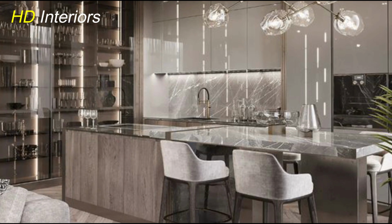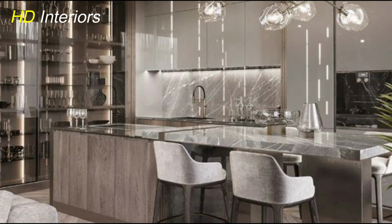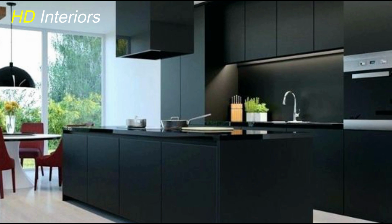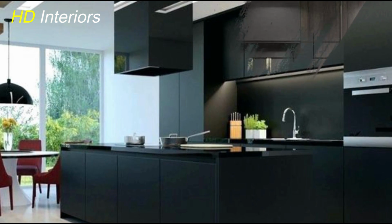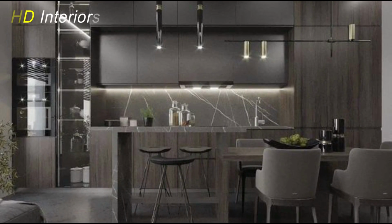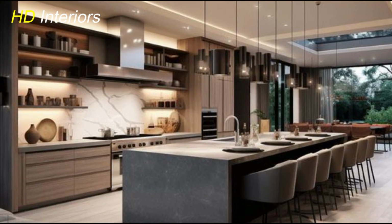Stick to a minimalist color palette consisting of neutral tones and subtle contrasts. Incorporate pops of color sparingly through accessories or accents to maintain a minimalist yet inviting atmosphere. Design your kitchen layout with functionality in mind. Ensure that key areas, such as the cooking zone, sink, and storage areas, are easily accessible and efficiently arranged for a smooth workflow.